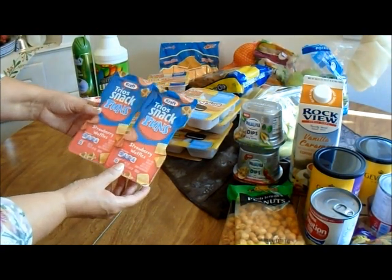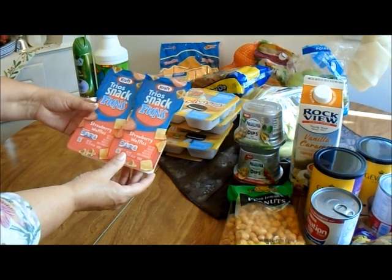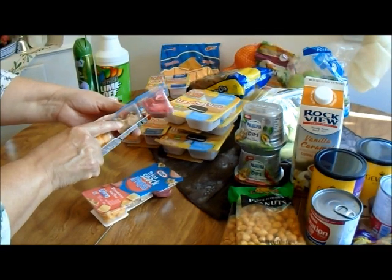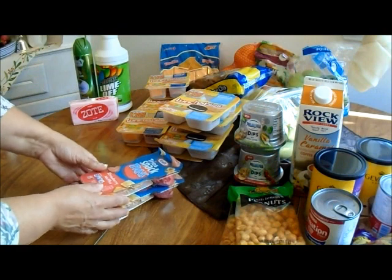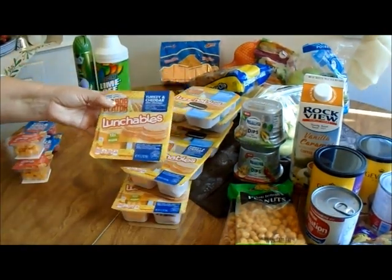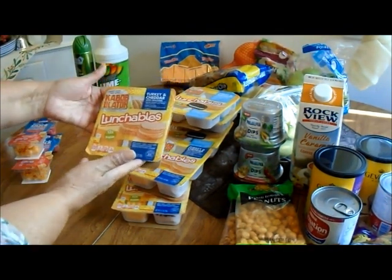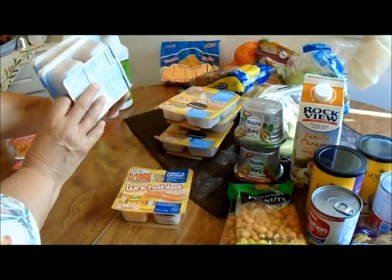The next 2 items are Trio Snack Funs from Kraft, and it's strawberry waffles, Colby cheese, waffle bits, and dried strawberries. And these were 2 for 99 cents. The next 3 items are these Lunchables, and they're turkey and cheddar with crackers. And these were 3 for 99.